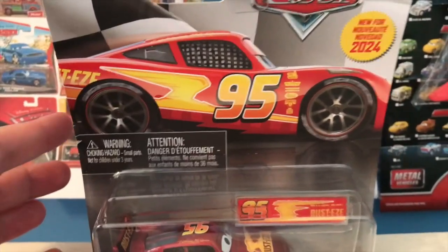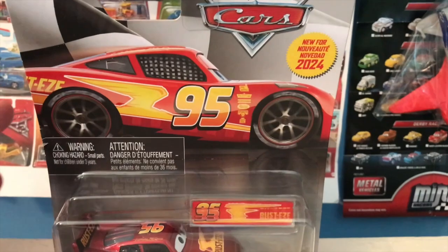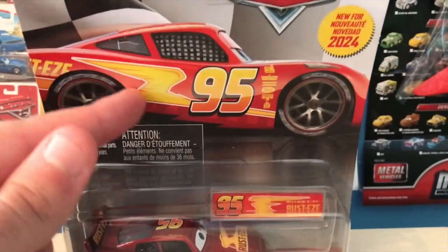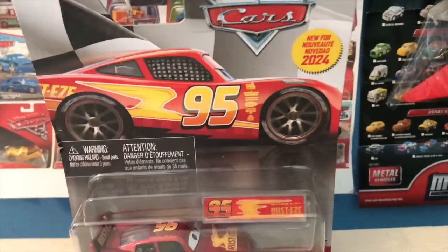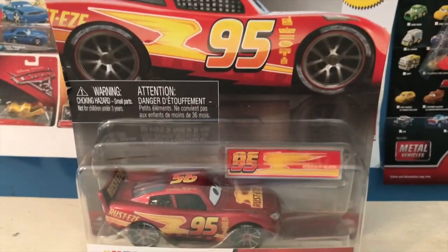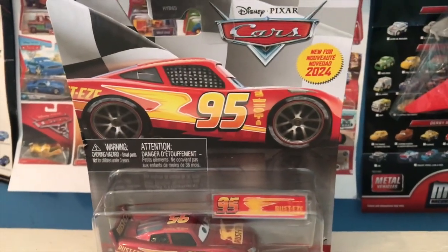I genuinely think this is one of the coolest, most clever things they've ever done with a McQueen. Making Willie's Butte his lightning bolt is genuinely one of the most clever things I've ever seen with a McQueen design. It's so cool, it almost seems like fan-made.